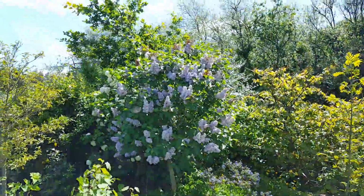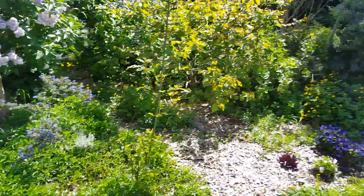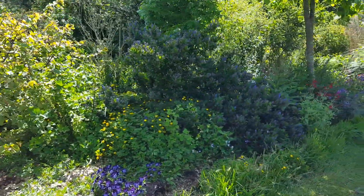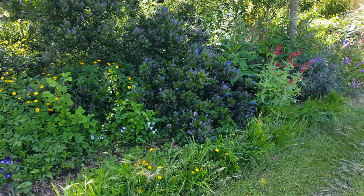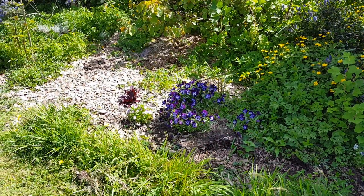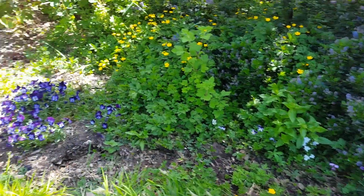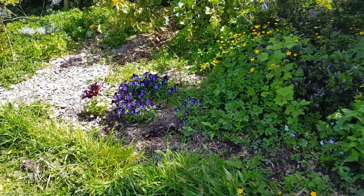Lilac trees are reaching the end of their flowering. Ceanothus also blooming well here. And some viola putting on a good display of flowers after only being planted a few months back.